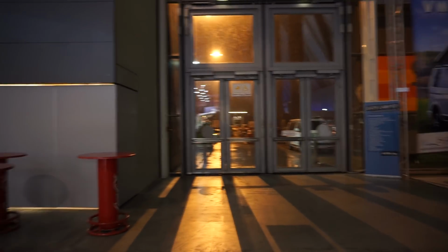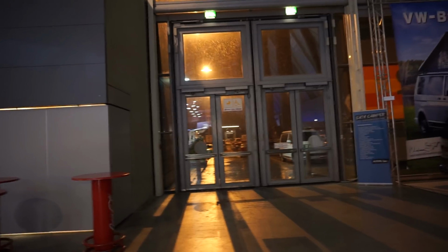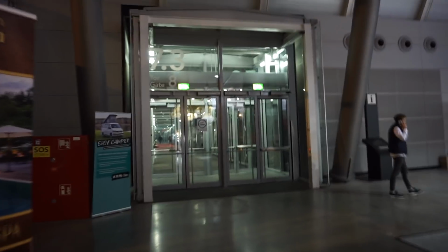Oh, it's dark outside and it's very windy. There's some hurricane or something passing through Germany. They've cancelled long distance trains because of the wind speeds. Now, I wonder how often that happens in Germany. Won't bother me though, because my van is out there.